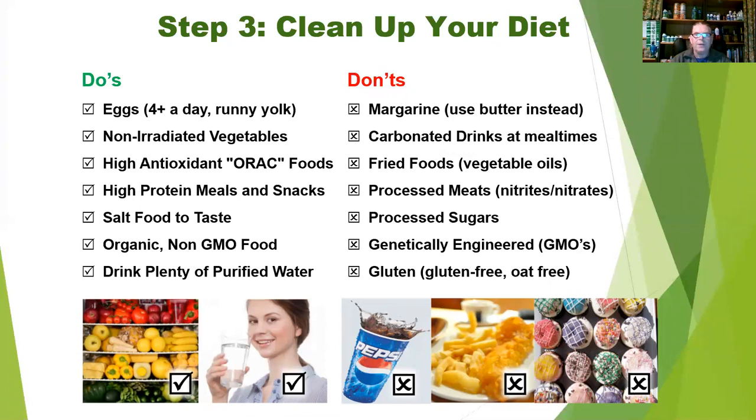If anybody knows the history of margarine. Carbonated drinks before mealtime. Those bubbles stop the absorption. Fried foods. Those oils are carcinogenic, and they help with rancidness in your system. Those processed meats, those nitrates, are doing a lot of harm to our body. Those processed sugars are the same. They're doing a lot of harm.